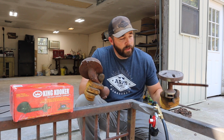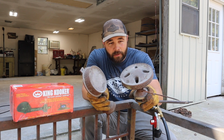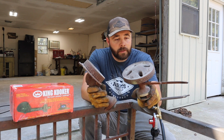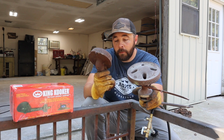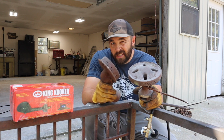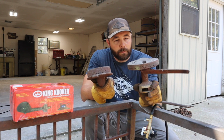Telling you what, whoever built this used some absolute monstrous propane burners. Now, there are two different ones, and I may regret taking these off. They could probably be salvaged and still used, but I think I'm going to go ahead and just replace them because they're so old.